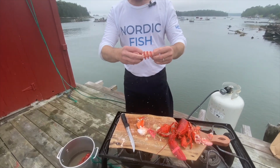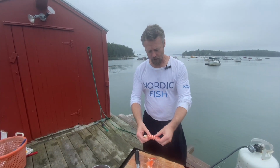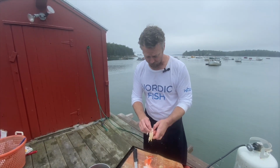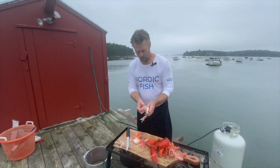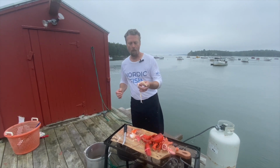And the tail, it's not quite as springy as the hard shell was. It's got a little bit more give to it. Sometimes with the new shell you can even just hold them out straight because they're so tender. And see how easy that breaks up? It's almost effortless. And it's really sweet.